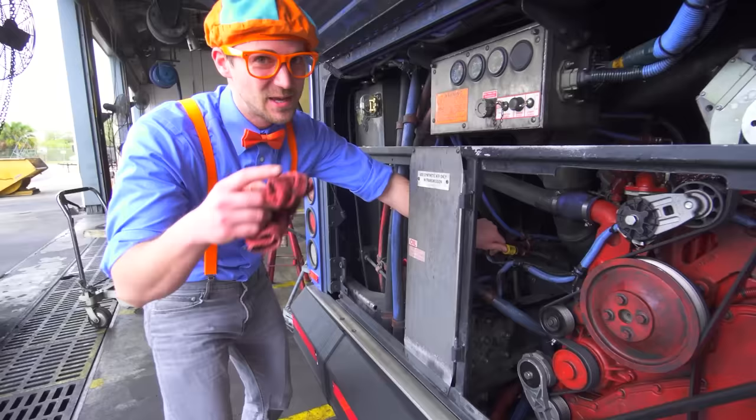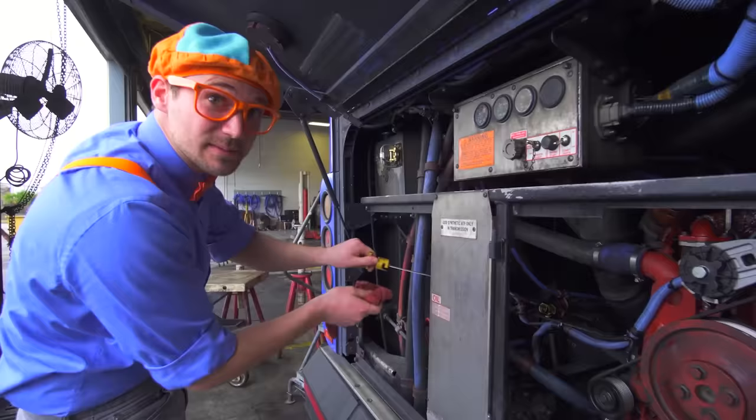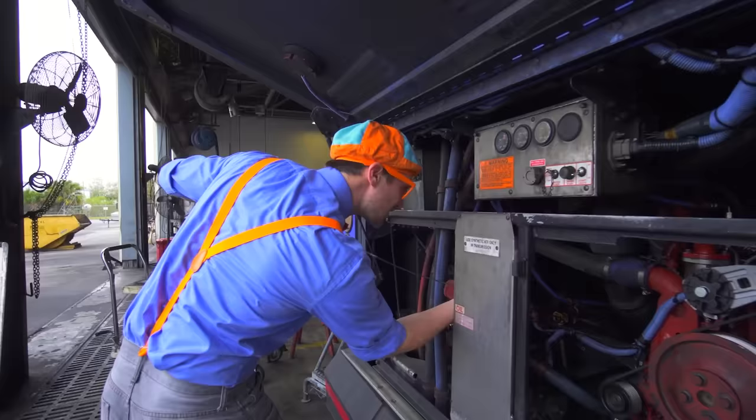Pull out the dipstick, wipe it off, put the dipstick back in, check the level. Looks full to me. So, I think we are ready to take the bus for a spin. Let's go.